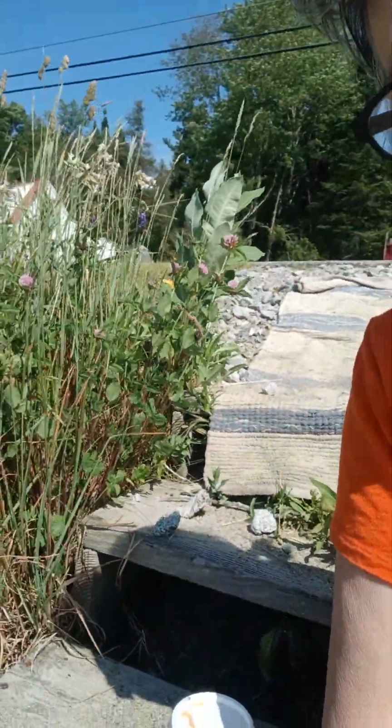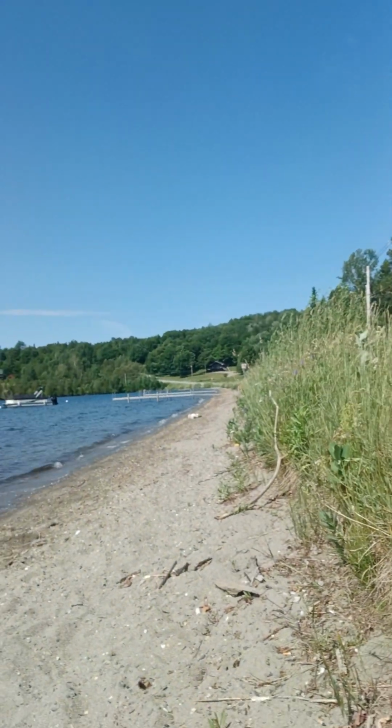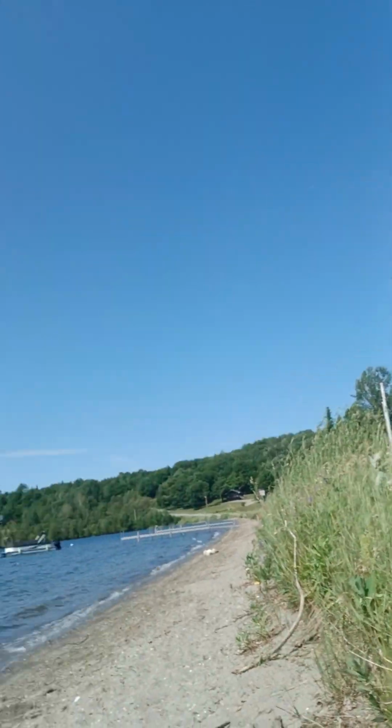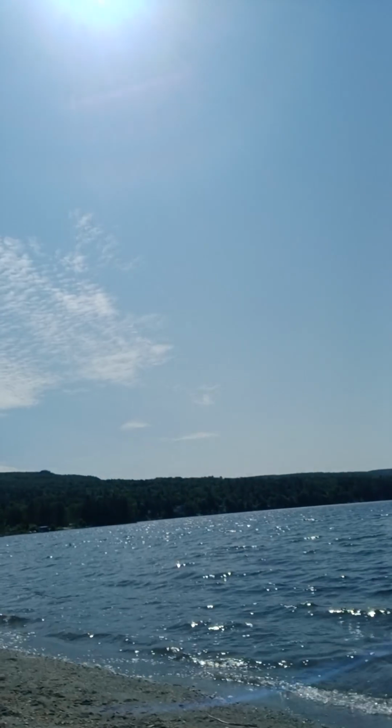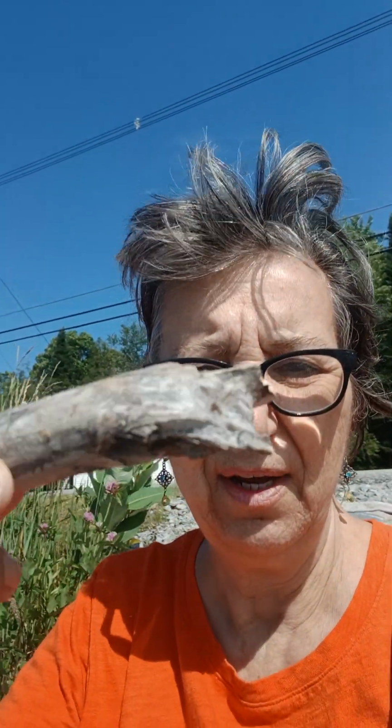So anyway, this is just absolutely lovely, but we're going to take more walks. I'm sitting on stairs that people have put in themselves, and you see a little rug up there. It's a very humble way of putting in their stairs, and there's more stairs down this way. There's a boat sitting out there, and another good-sized boat over this way too. And this is another little piece of driftwood that I found.